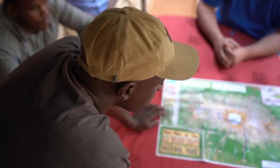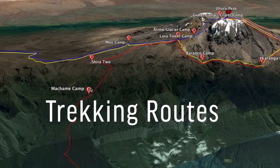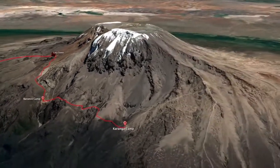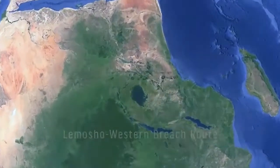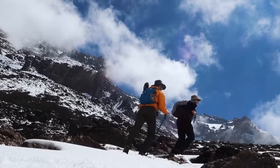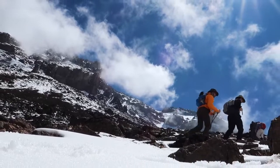There are so many routes to the top of Kilimanjaro, but that doesn't necessarily mean they are all equal. The most popular route is the Machame route, which takes about 6 days, and since it's the most popular, it also has the most foot traffic. So we are taking the Western Breach route, which is 9 days long and has a much higher summit rate than the others. The more time you spend at elevation, the more time your body has to acclimate to the conditions, hence a higher rate of success.